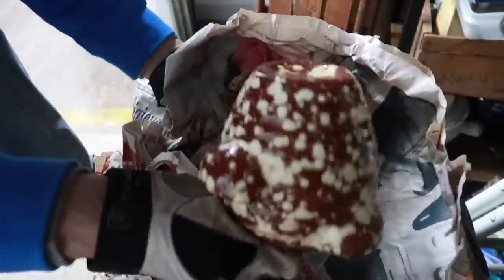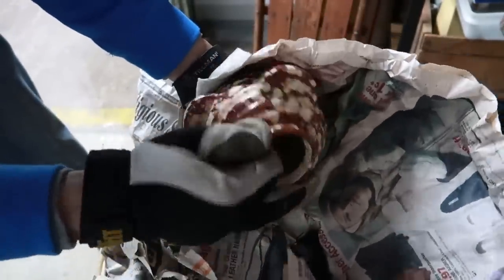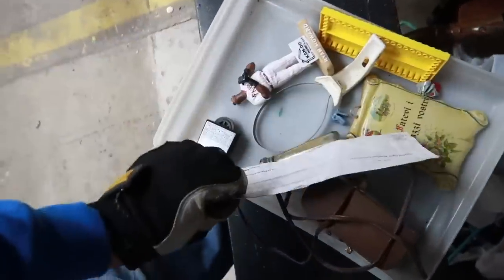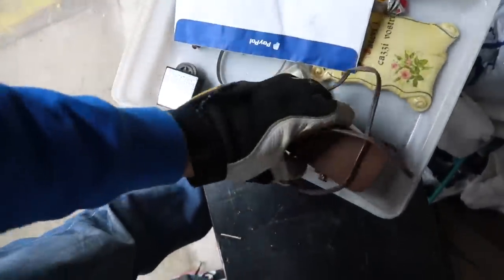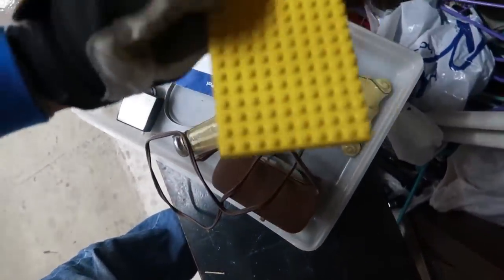Let's unwrap one thing. Oh, some splatter kind of paint. I don't know what that'd be, a jar of something. What's this thing all about? Well, there was Ryan Howard's head in the other one. Alarm clock. Another Lego piece. Some more goodies in there.